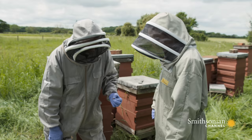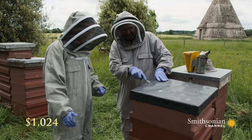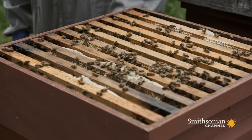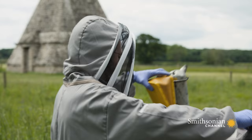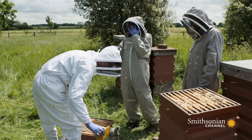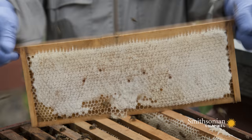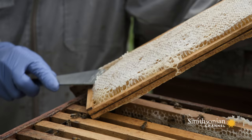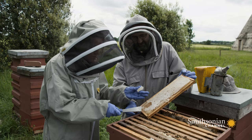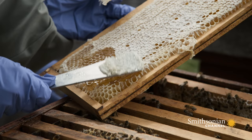Every year, each hive will produce around 800 pounds worth of honey for the farm shop. See now, the colony works, but you haven't seen the honey. Okay, I get to do that too? Yeah. This whole thing... It does make me a bit itchy, probably because of the buzzing. Shake the bees off. We have a knife and we cut the cappings off. So I'm going to go like this. Just real careful. Oh, my gosh.